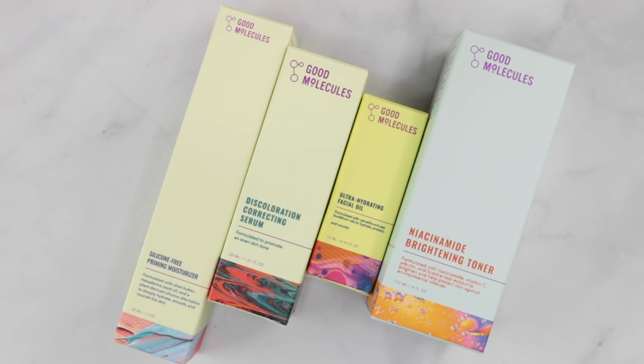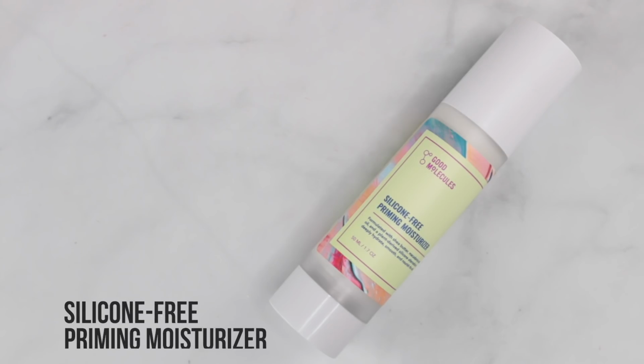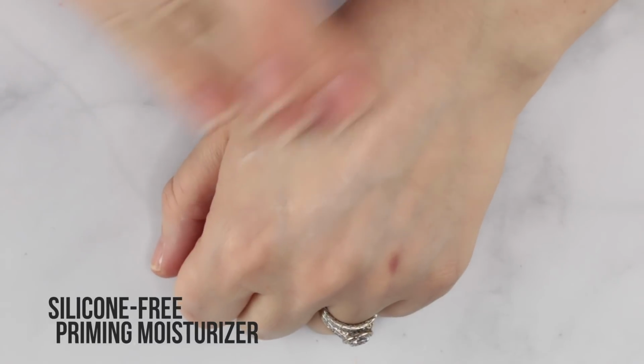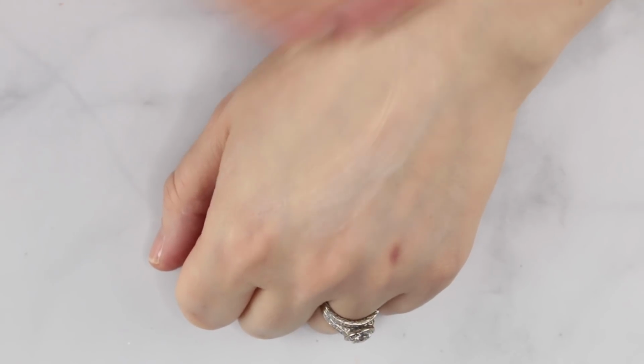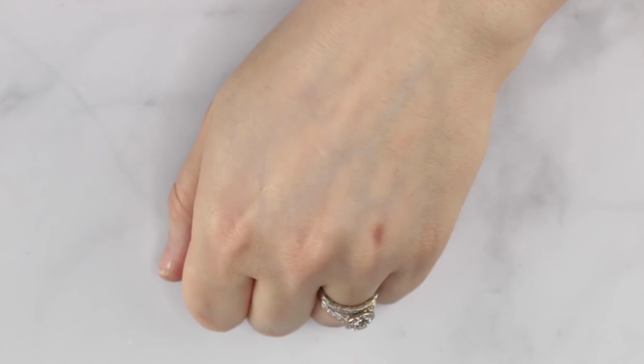That being said, the products that I picked out to try were the silicone-free priming moisturizer. I picked this specifically because in the month of January, my skin had been so dry, and with this idea of a priming moisturizer, I thought, oh, well, maybe I can just even use this as a primer. My skin is so dry. I felt like at some point, either late December or early January, I really disrupted the skin barrier on my chin in particular, and I felt like I was constantly dealing with dryness and texture down there. I thought, you know what, I'll just use this as a primer potentially, or I could use it as a moisturizer.